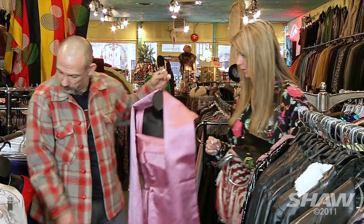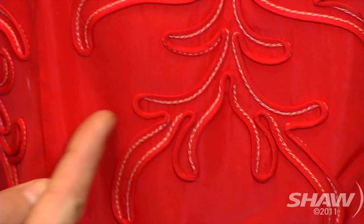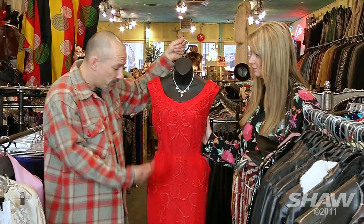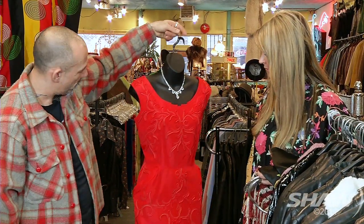Gorgeous. And let's talk about the red one that you've got. Oh, this is a great 50s piece. It's using something from the early 20th century called crewel, and it's taken it into the 50s, because it really wasn't used in the 50s later. But this is an early 50s acetate dress, short-sleeved, and the detailing on it is just stunning.